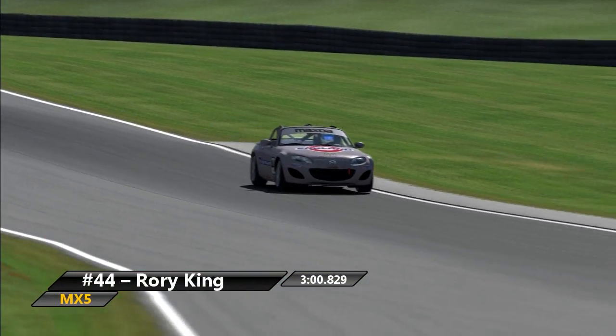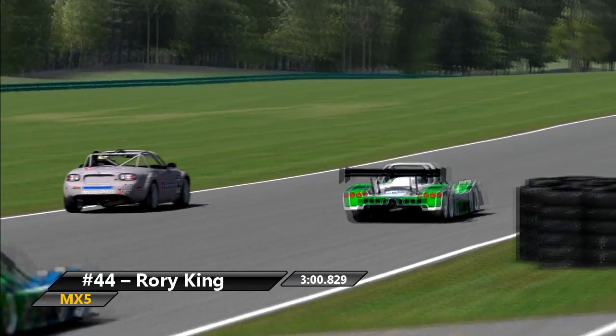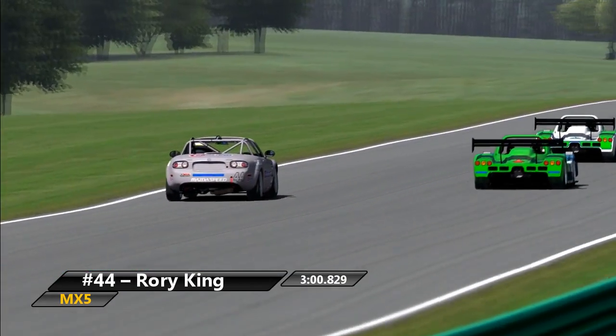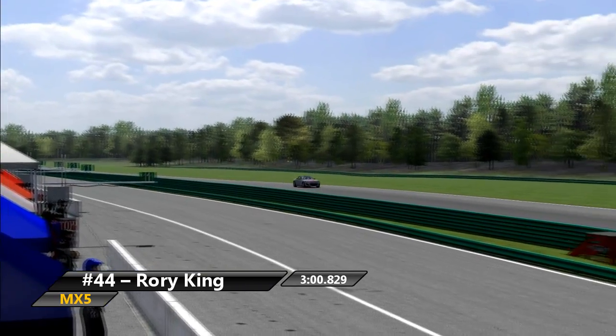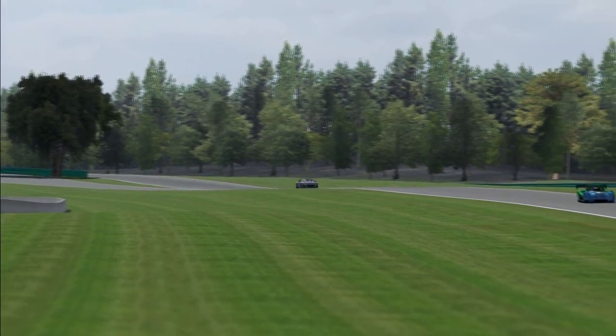So on to the Mazda MX-5 class, and your pole sitter is Rory King. He's been much quicker than the competition all week through every single practice session, and he's from England as well, so he's been looking extremely strong, and it wouldn't surprise me if he went all the way in this race.